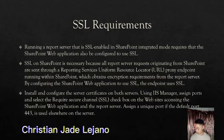Install and configure the server certificate on both servers using IIS Manager, assign the port, and select the required Secure Channel SSL checkbox on the website accessing the SharePoint web application and the report server. Assign a unique port if the default port 443 is used elsewhere on the server.